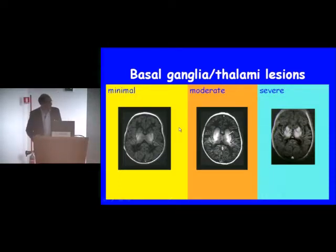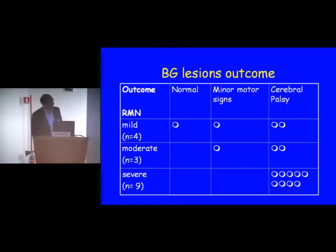And again, the basal ganglia lesions can be minimal, and very often in asphyxia you have localized lesions in the lentiform, or they can be more diffuse but not completely diffuse, like in this case where this MRI at 18 months looks cystic, with changes all over the white matter and the basal ganglia and the thalami. And we were surprised to see that with the basal ganglia lesions, we had only one child who had a completely normal outcome, and all the others had a severe cerebral palsy.